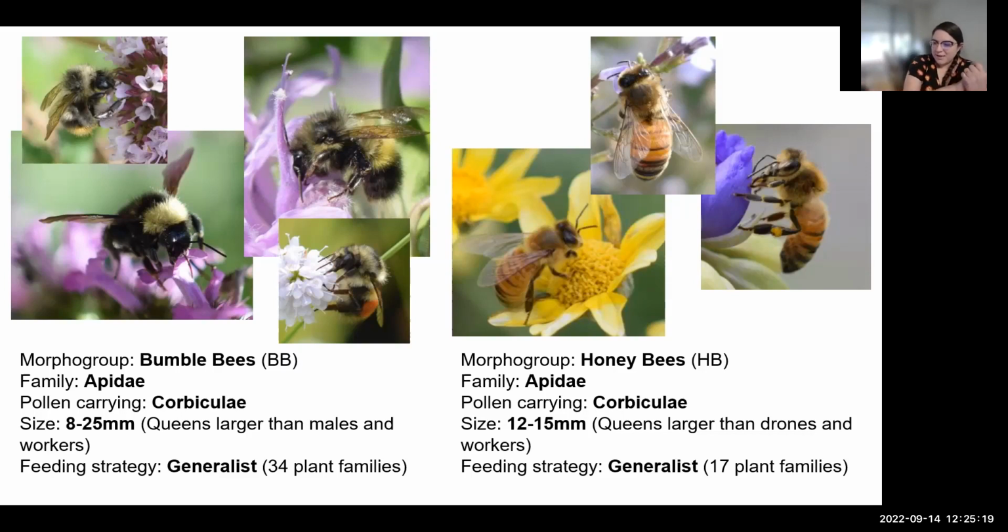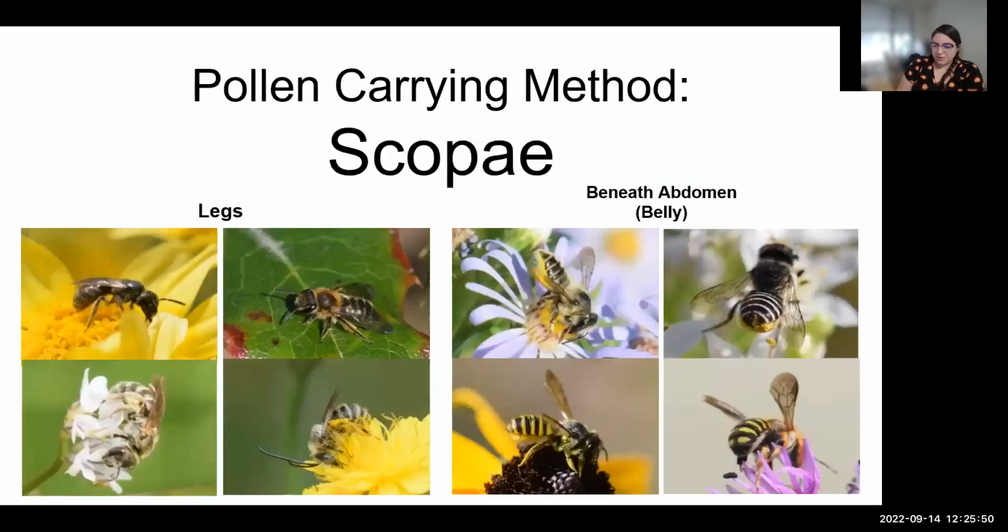We have our two bees. These are both highly related, which is one of the reasons that they have the corbicula. They share that. Also, bumblebees and honeybees are the bees that you're probably going to see the most in your yard just because they're the most visible. They have bright colors. They're largest. So these are the easiest to identify.